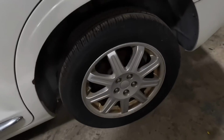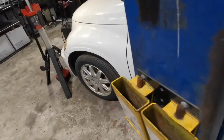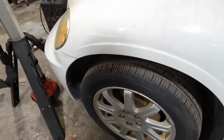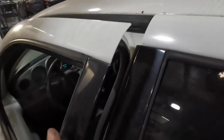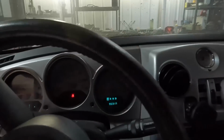Boom. Oh, these brakes are gonna sound great when we drive. Look at all that rust in there. It's been parked for so long. All the shiny exposed surfaces are now Crustomatic rust surfaces. I'm gonna have to fix that up too. It needs more work, but at least maybe it'll move.